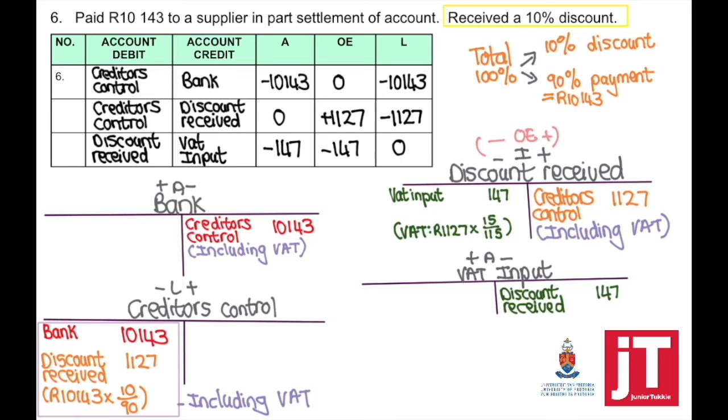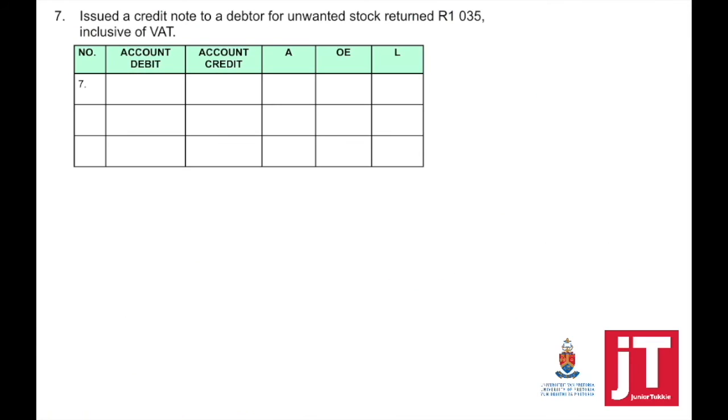Before we continue with the next transaction, just to indicate, this will be similar when we've received money from our debtors and we provided them with discount allowed. When the debtor makes a payment, nothing happens with your VAT output. The only time we need to make an adjustment in our VAT output is when discount was allowed. The same here. When we paid our suppliers and let's say no discount was received, we would have simply said bank is credited and the creditors control is debited. But because discount was received, we needed to show the discount received and we needed to make an adjustment with the VAT input.